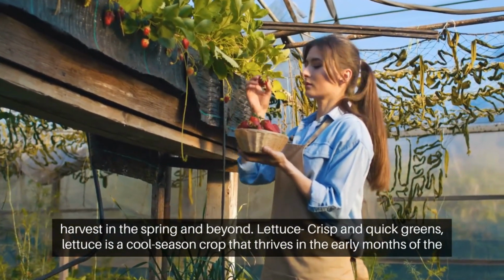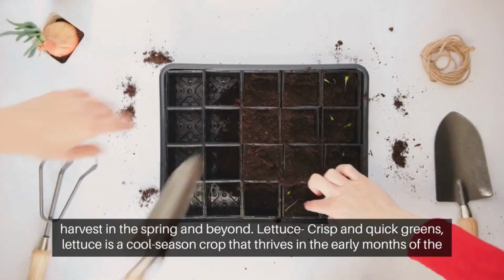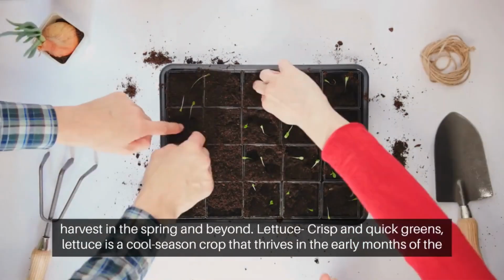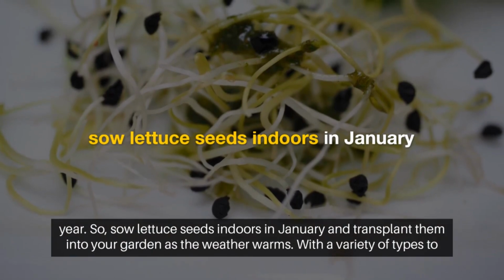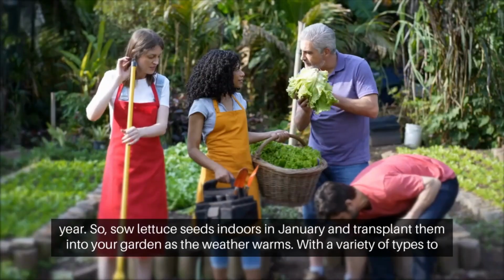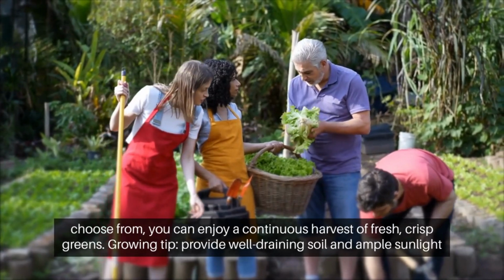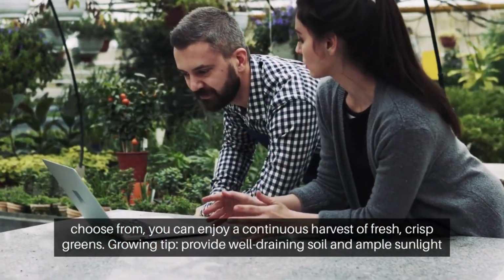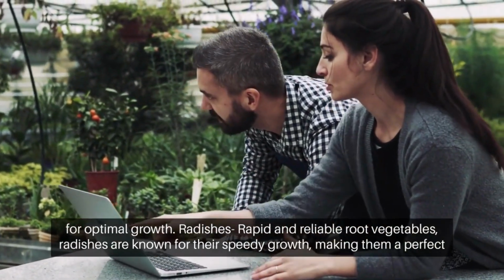Lettuce, crisp and quick greens. Lettuce is a cool season crop that thrives in the early months of the year. Sow lettuce seeds indoors in January and transplant them into your garden as the weather warms. With a variety of types to choose from, you can enjoy a continuous harvest of fresh, crisp greens. Growing tip: provide well-draining soil and ample sunlight for optimal growth.